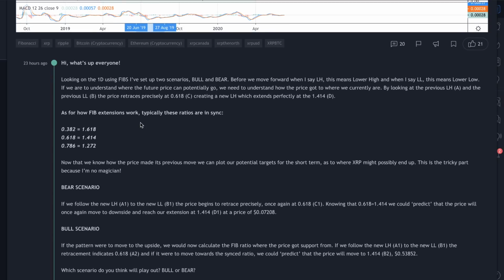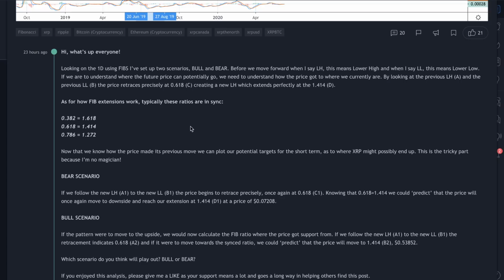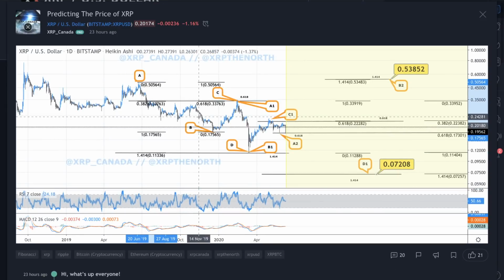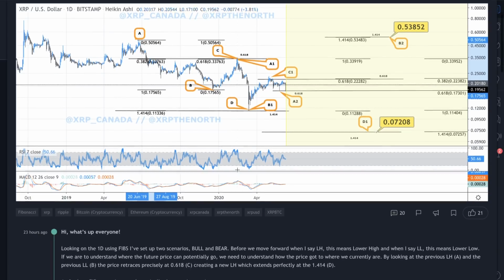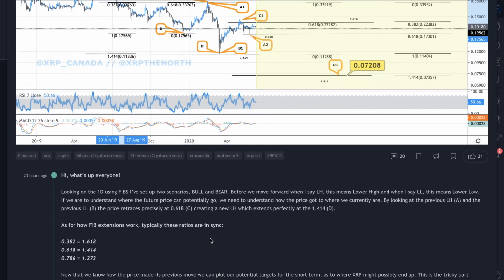Now that we know how the price made its previous move, we can plot our potential targets for the short term as to where XRP might possibly end up. This is the tricky part because I am no magician. So basically, looking at all the info that we know from A, B, C here, and even D, what can we predict to happen next, right? That's the big question. What can we fetch from this for the future?